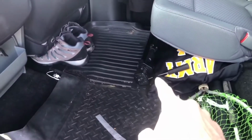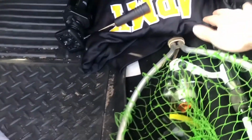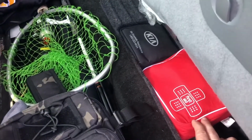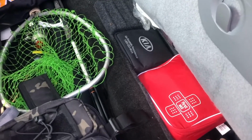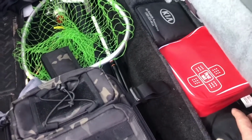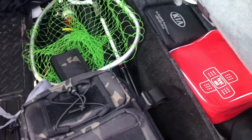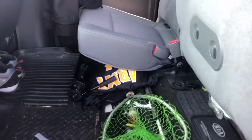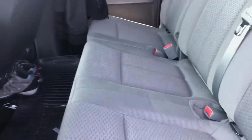I've got a tripod for filming. There's a sweatshirt, that's my favorite one. And I've got some medicine kits in here, just in case I get hurt, or somebody with me gets hurt or scratched, so we can help them out. And I've got a pair of gloves for snow camping. So that's it for the back of my truck. Let's take you around and show you what I've got in my bed.